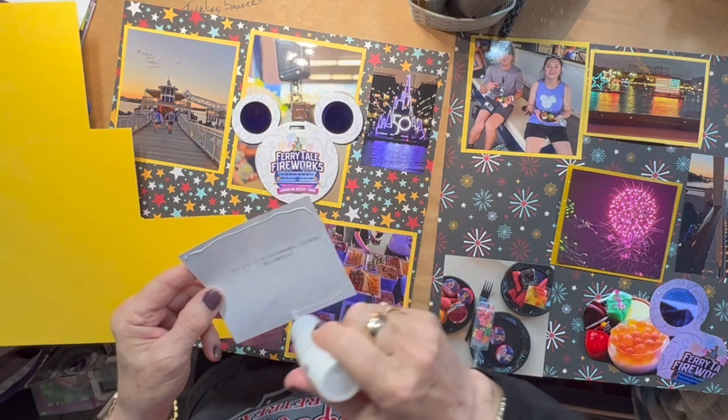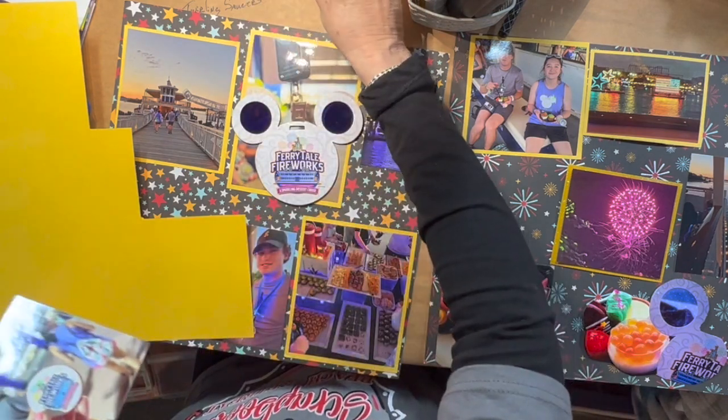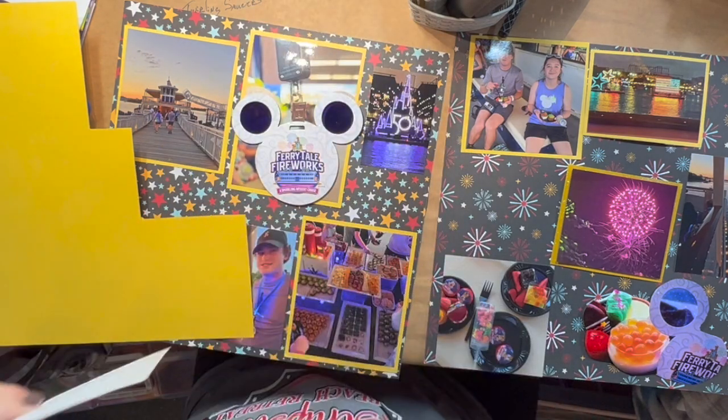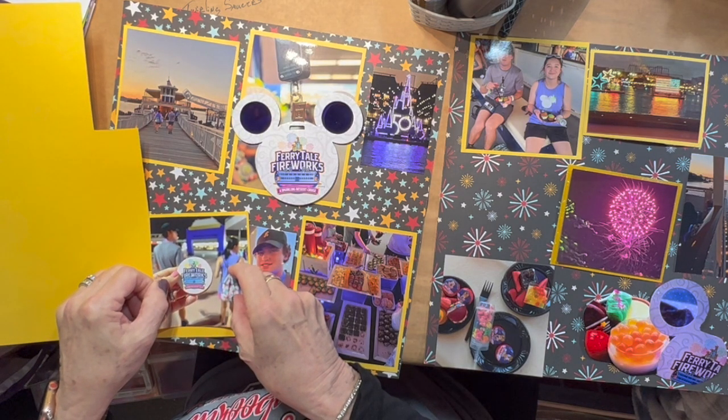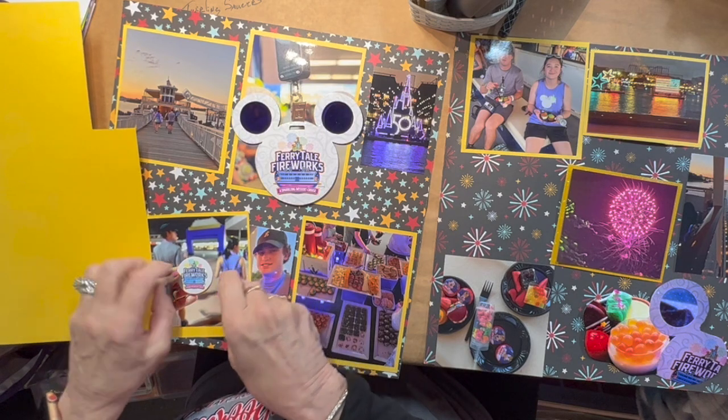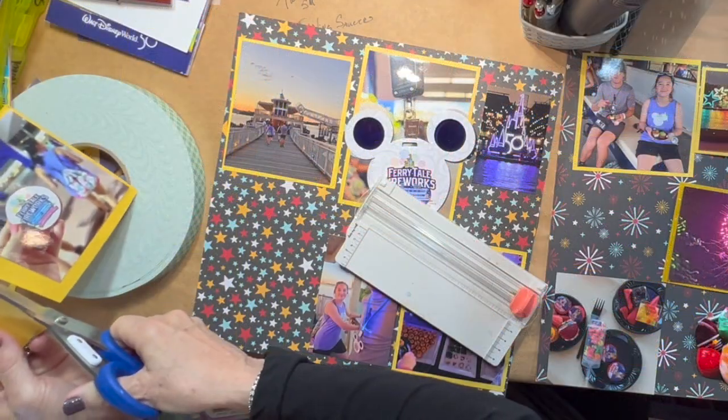So we're going to put them in the books for the children. There's going to be more than one book, but Brax is going to have one and Bryson is going to have one. And I just hope it's something that they'll cherish forever.